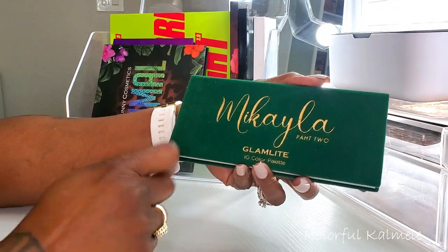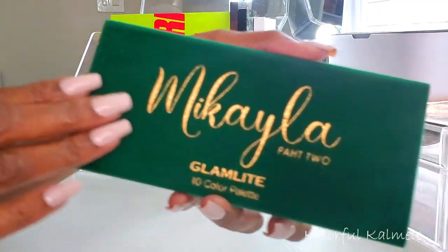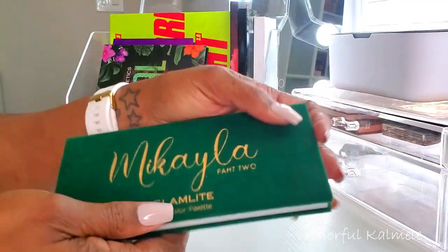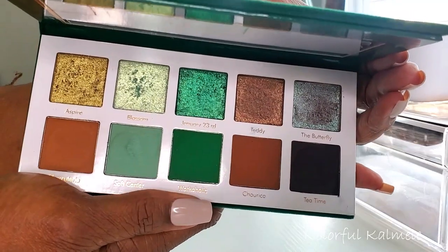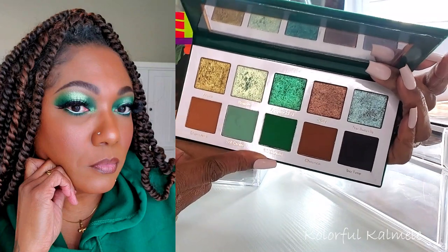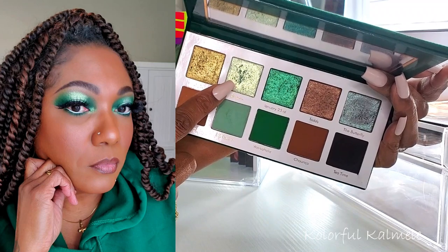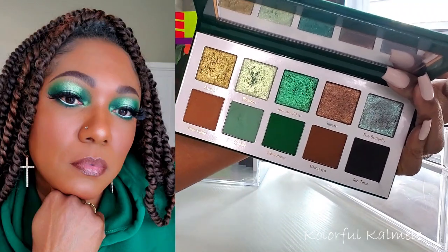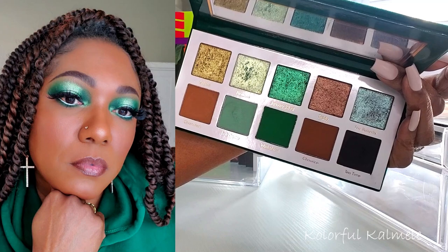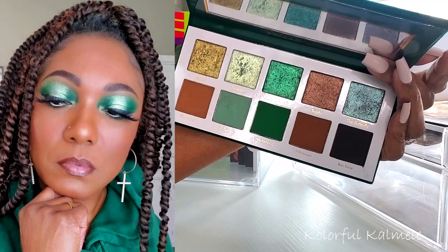The Michaela Paul 2 Glam Light color palette has this nice kind of velvet velour type feel. Really, really nice. But this is what this palette looks like. She's very pretty. So this is the look that I did with it, using this beautiful bright green right here, just absolutely gorgeous. It came out really nice, perfectly how I wanted it to. Sometimes you can't find the exact shade of green that you're looking for, honey. It was perfect for the outfit that I had on and what I was going for.